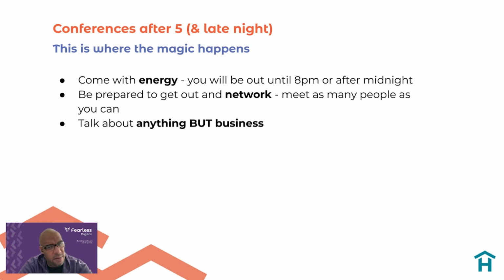But if you get there early, be prepared to be there late, because some of the coolest people are going to be the last ones in the bar. You don't have to go out and drink. You can drink bottles of water every night, but just be prepared to be out, and be social and meet people and make friends, and talk about anything but business.